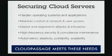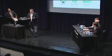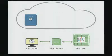So if we're able to put the controls on the VM in a way that doesn't crush the performance of the server, in a way that's portable, in a way that's elastic, that's the optimal security model for the cloud. And that's what we've done. So this is the way it works. This is an example of how one of our customers, Foursquare, has implemented CloudPassage.